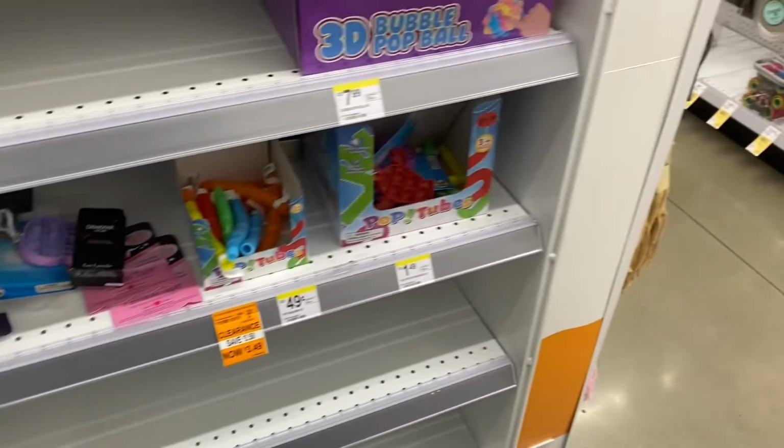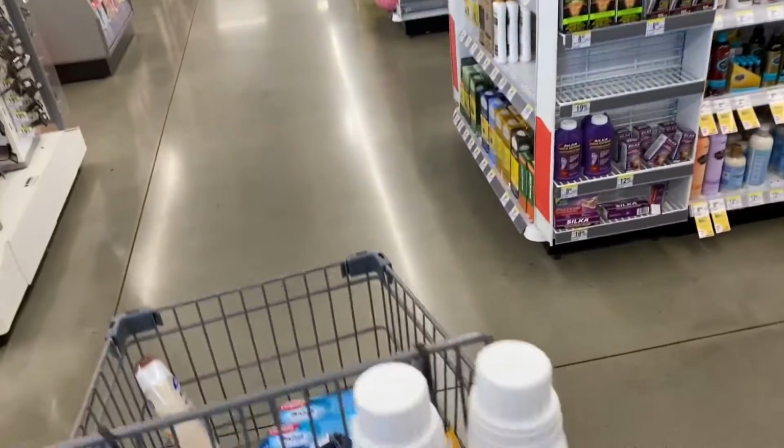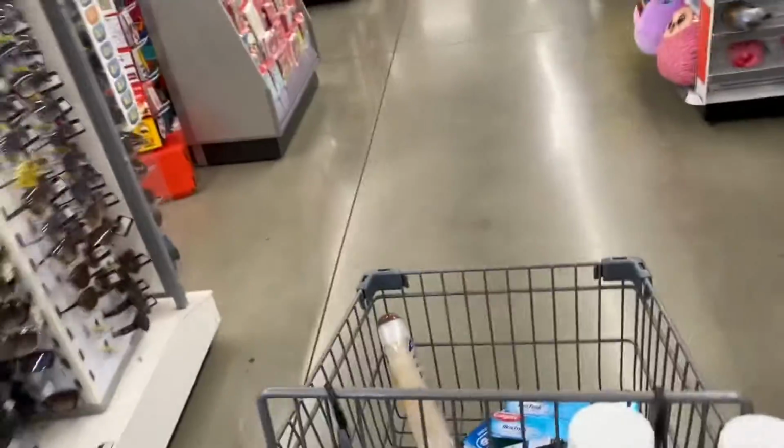So I think that's all we see. That's these things. All right, so I think we're gonna go to the register and see what kind of damage we got with all this stuff. I have a spin booster, spend 20, get $5 off. So I'm going to be using that, and then I'm going to use that to buy my Arm & Hammer stuff after we get all of the coupons out. So this Arm & Hammer stuff will be free. That is what we're trying to do. We're going to see if that happens.